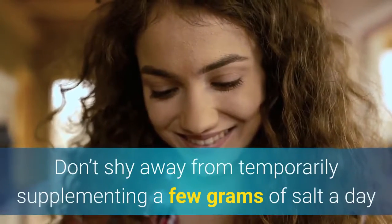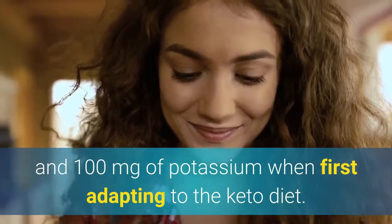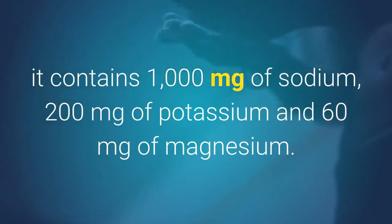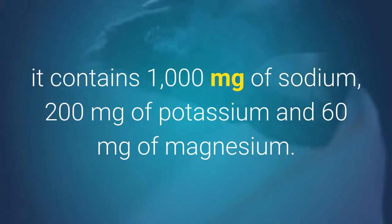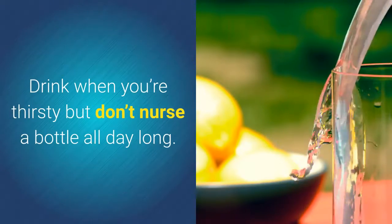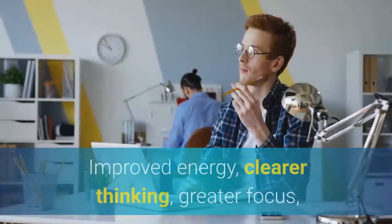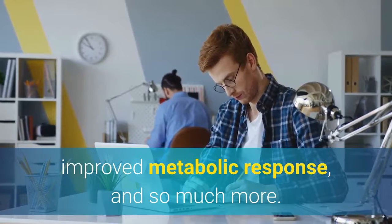Don't shy away from temporarily supplementing a few grams of salt a day and 100 milligrams of potassium when first adapting to the keto diet. Emergen-C is a great supplement to do that with. It contains 1000 milligrams of sodium, 200 milligrams of potassium and 60 milligrams of magnesium. Drink when you're thirsty, but don't nurse a bottle all day long. One of the great things about going keto is the results we feel, both physically and mentally. Improved energy, clearer thinking, greater focus, improved metabolic response, and so much more.